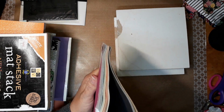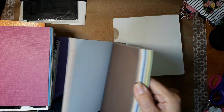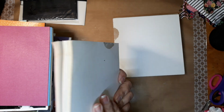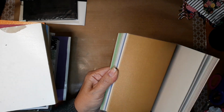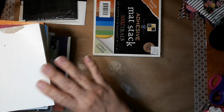It looks like a sticker one too. And then there's another one here. I don't know if that's a sticker one or not, but I love the colors. They're not colors that you normally get. And then this one, neutrals. Sticker paper. Yeah, I think it's all sticker paper. Look at that. Wow. Norrine, thank you so much.